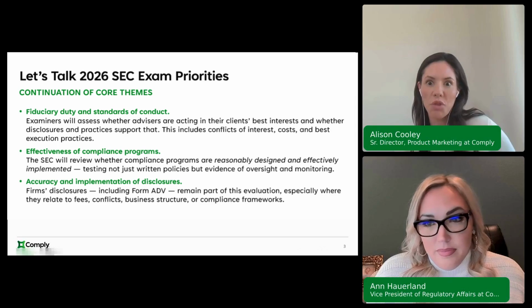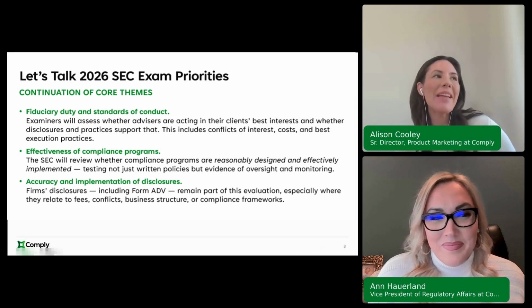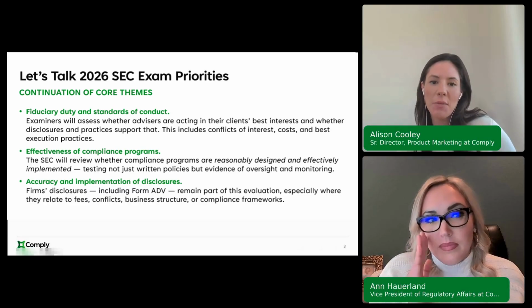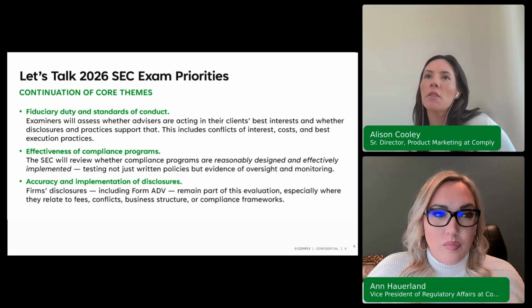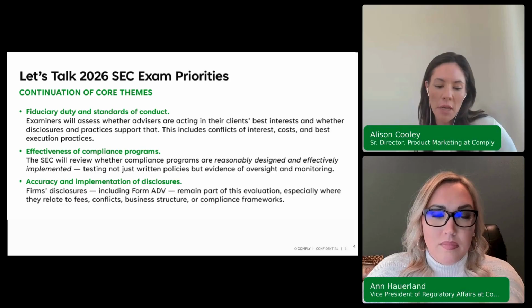I want to switch gears and talk a little bit about the SEC exam priorities, because there were a couple of things called out. These come out obviously every year, and it's the same old with a couple of different adjustments. But when I started in this industry, one of the most surprising things, which you touched on, was just your Form ADV matching your policies, matching your practice.